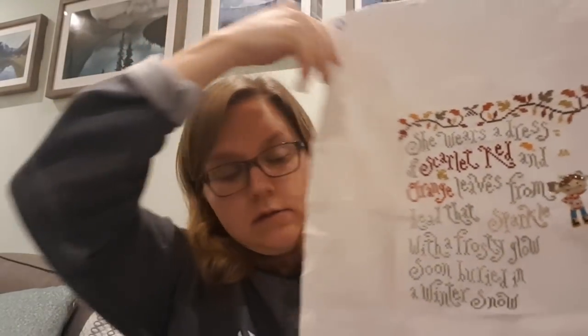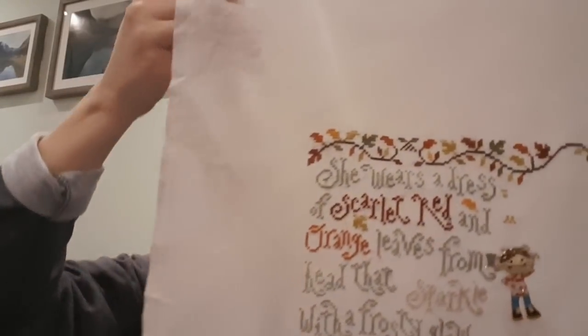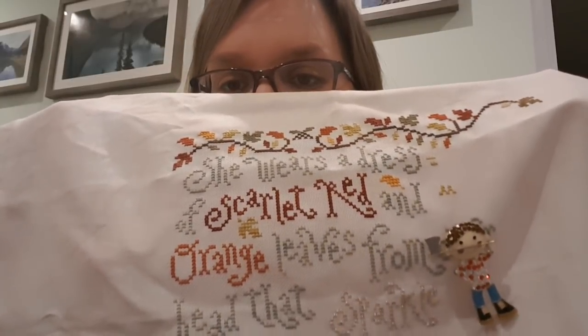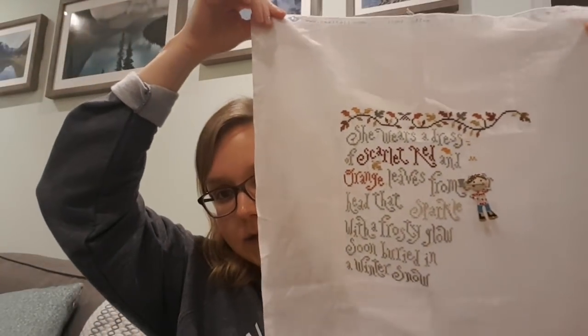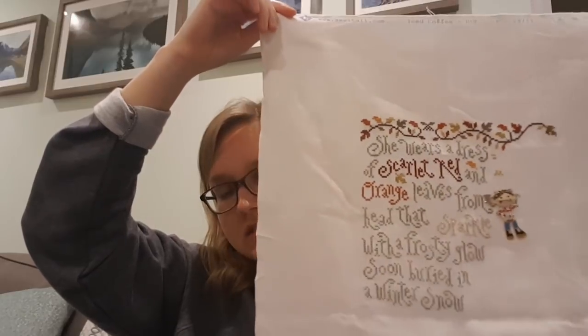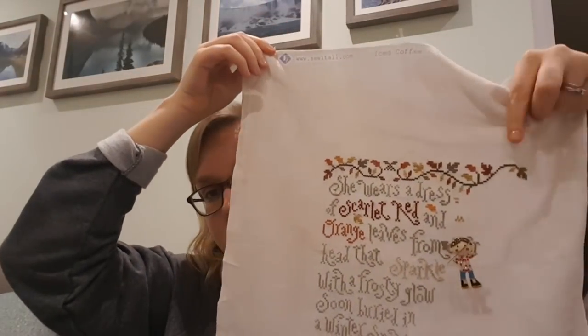All the text is now finished, and since I last showed you, I have done quite a lot of that leaf work at the top and some of the little leaves in between the letters. I'm really pleased with how this looks so far. I feel like I've left the best bit till last. I'm really looking forward to doing the hair of the lady that's over here, so I'll show you what it is supposed to look like.